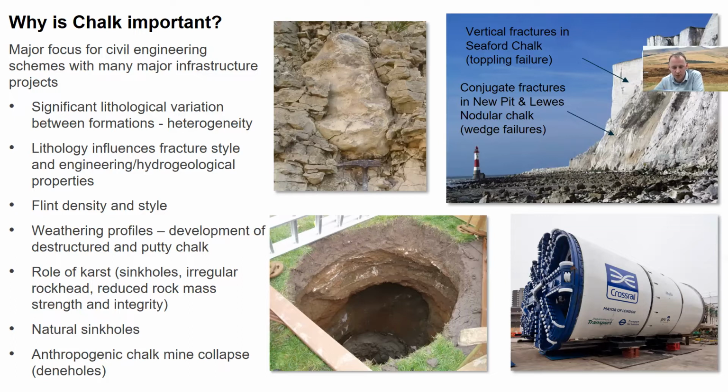Similarly, the amount of flints, if you hit a flint such as this one here, you see the hammer for scale, with a tunnel boring machine, you want to know about it because that has a big impact on the wear and tear of your cutting heads. So you need to design your tunnel boring machine appropriately so you can deal with both the very soft chalk but also the very hard flints.